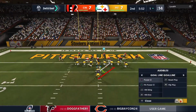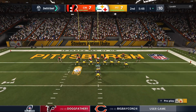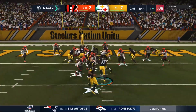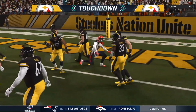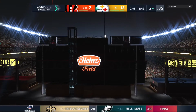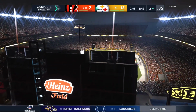Extra bulk up front for 2nd and inches. 3 tight ends. Here's a run with Balaj. And he's going to take it in for a Steeler touchdown. Kalen Balaj taking it in. And the Steelers are going to take the lead.